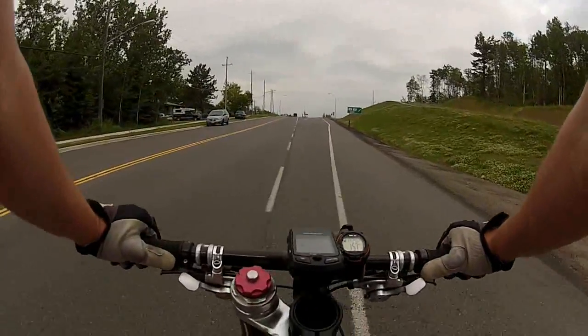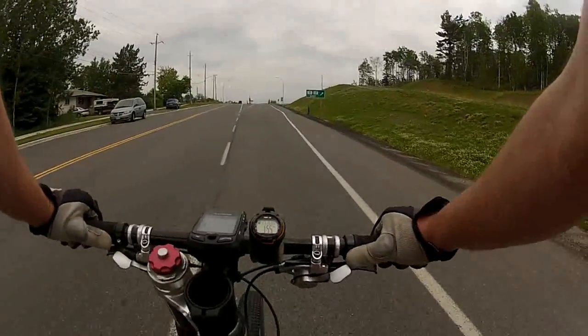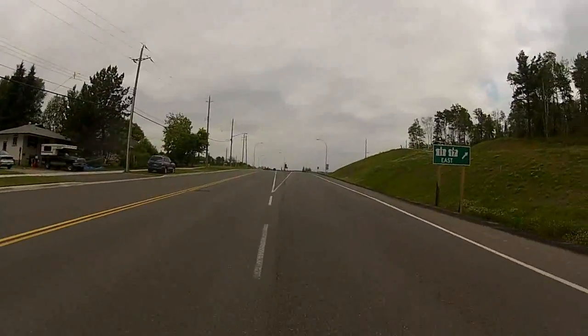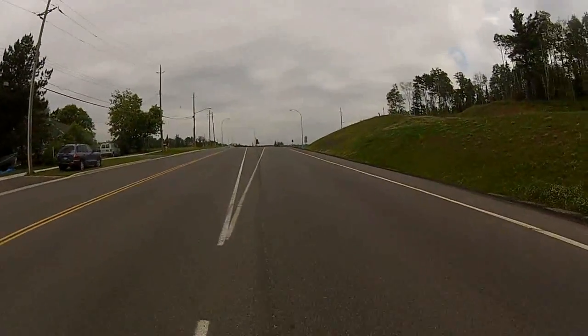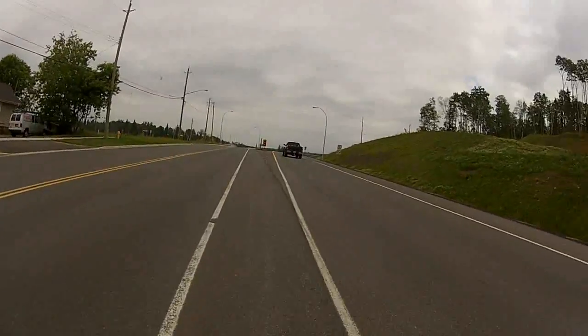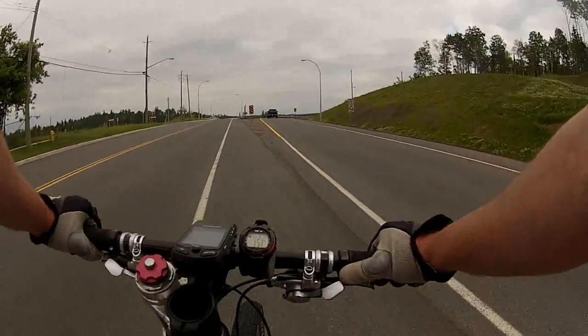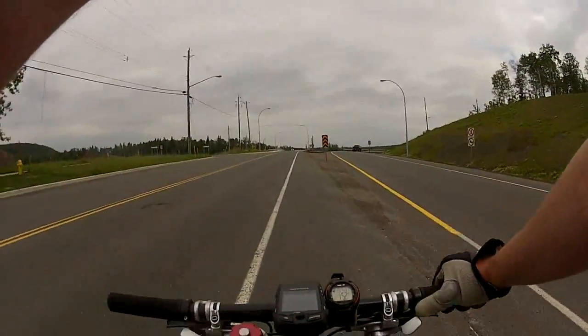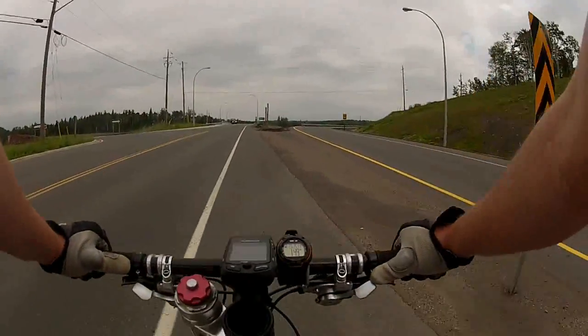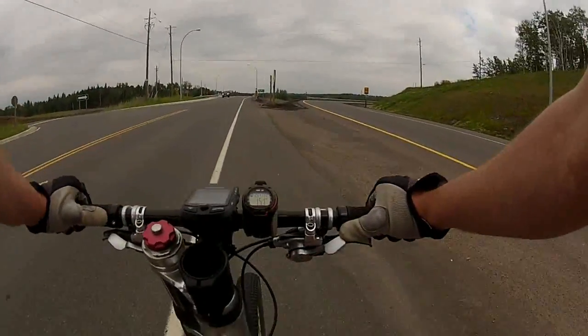So we've had some improvements here in our roadways. We're coming up on the Trans-Canada Highway. You used to have to stop here to cross it. Now they've built an overpass and on and off ramps.